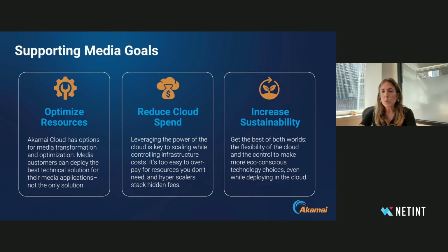So ultimately, what we want to do as the cloud for media workloads is to help media organizations of all types and sizes accomplish their goals. And we've identified three on this slide as the goals that everyone shares, regardless of their content, their industry, or their location.